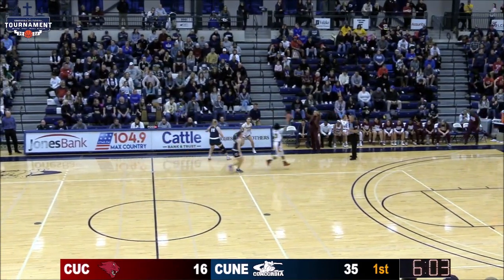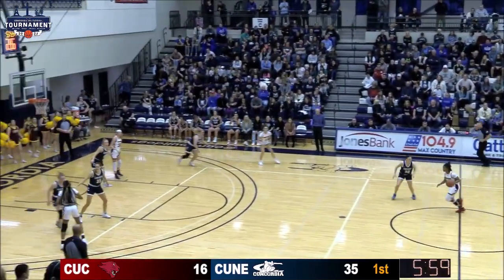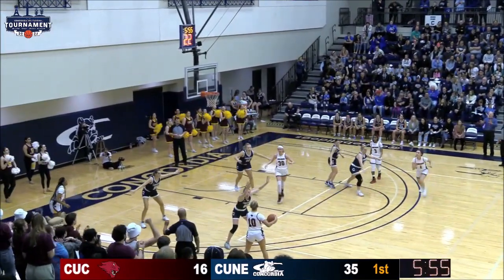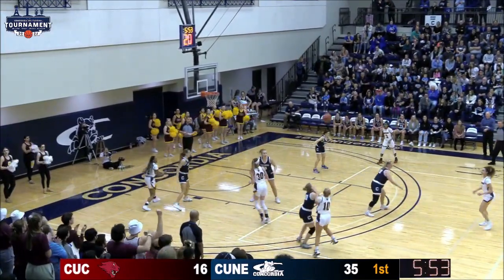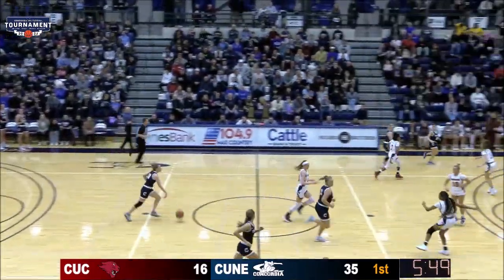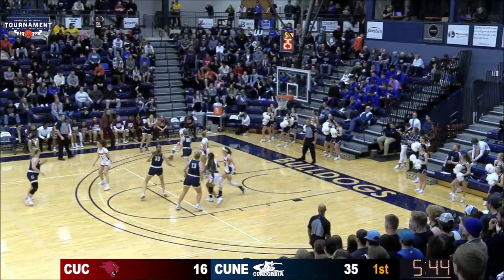Taylor Farrell's in for the first time for the Bulldogs. She knocked down a few shots yesterday in the first round of the CIT, 8 points against Concordia, Wisconsin. Here's Bennis now, blocked there for 3. Toomey with her outstretched hands blocked the three-pointer. Bennis still scoreless here in this one, the player who averages 25 a game for the Cougars.